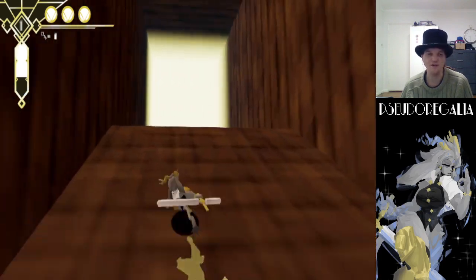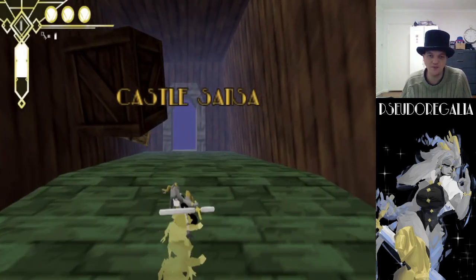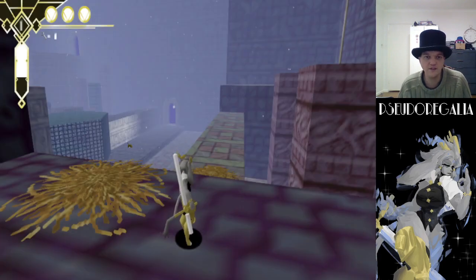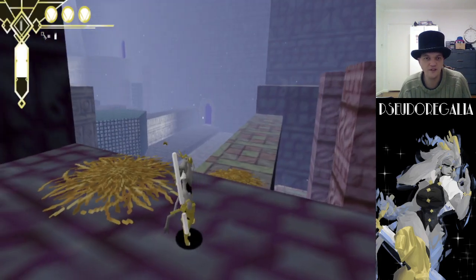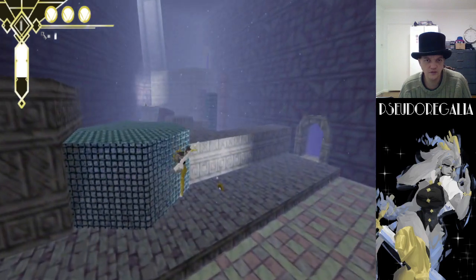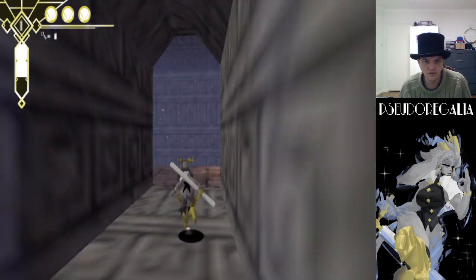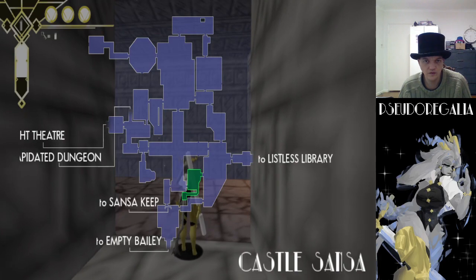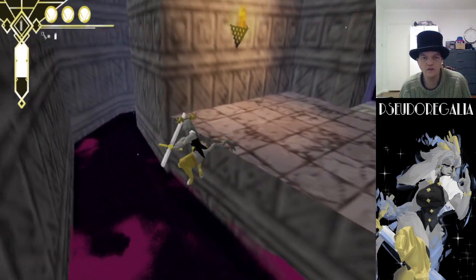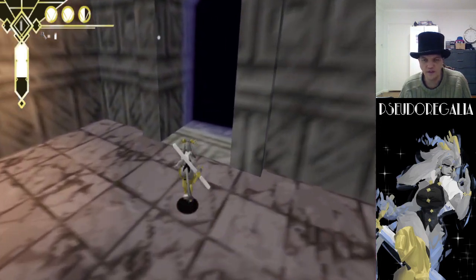Let's go use this key somewhere else, because there are only power-ups anyway. I could go get the magic one, but that seems like a waste. I need to go back out. Where does this put me? Things calmly.